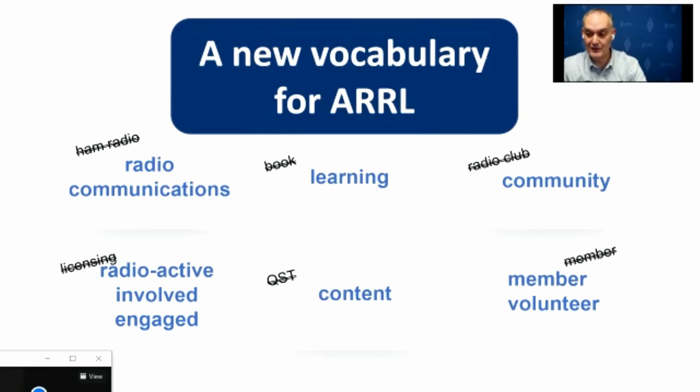And you know, QST and books were the old way of learning. The only way of learning. Today, ARRL members have 4 magazines. Every member can open up the digital edition of QST, On the Air magazine. That was introduced at the beginning of 2021, and it's extremely popular. It's celebrating its first year, On the Air magazine.